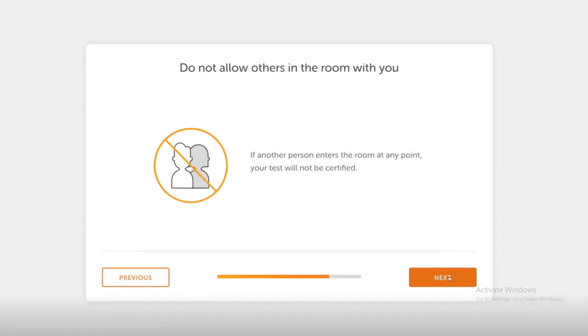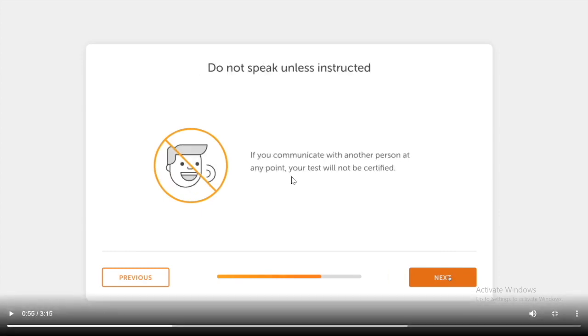Do not speak unless instructed. So you have to speak only when they're asking you to speak. Otherwise, just stay quiet and complete the task that's given to you. Do not say anything unnecessarily, because that will again not help you in the certification of your test. So you will not get the test certified. So it will be yet again wastage of time and money.